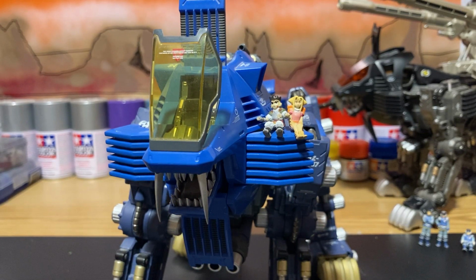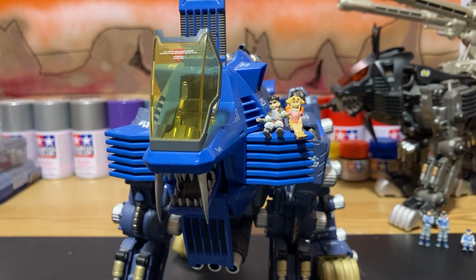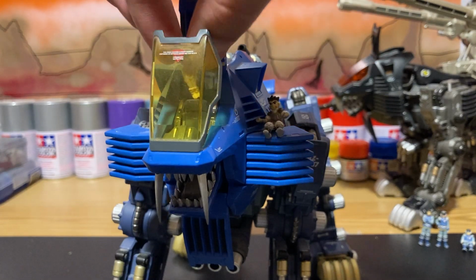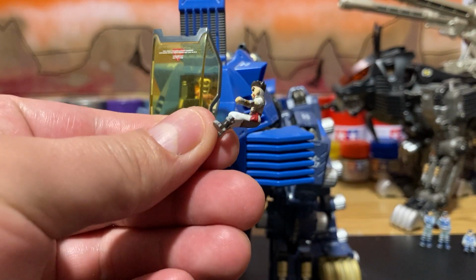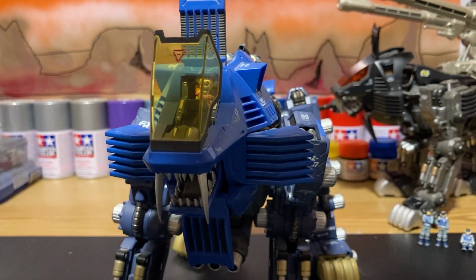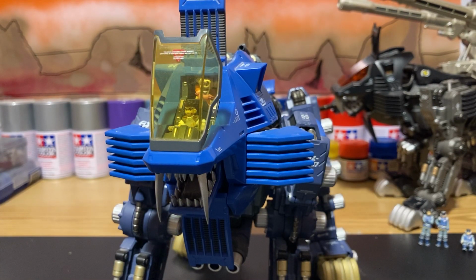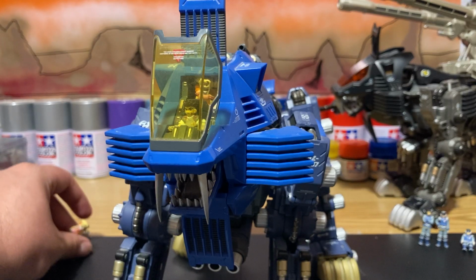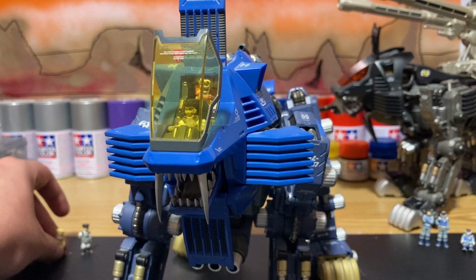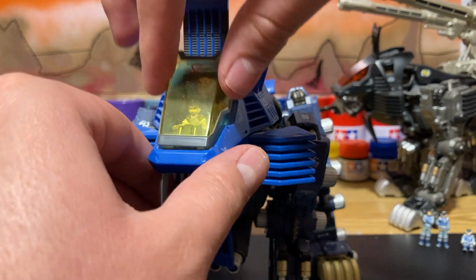The cabin is also detailed in some way. It already has this kind of water decal inside. And well, let's bring back Fiona and Bang. Bang is even in the position for driving or piloting the Zoid. Well, now it's time to get inside again. As I said, you have four figures, the ones sitting and the one standing. For me, it's a very nice detail from YAMATO to have all these figures completely detailed.